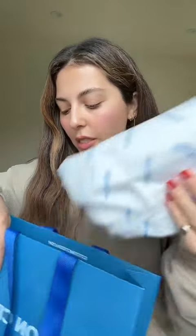This I bought myself, and it's a Cotton Citizen shirt. I've been wanting a really good quality white t-shirt, and when I saw this, I was like, yes, gotta try it. It's really thick, and I love the collar, especially if I want to layer it with sweaters and stuff. So I really, really like this. The sleeves are really big as well.